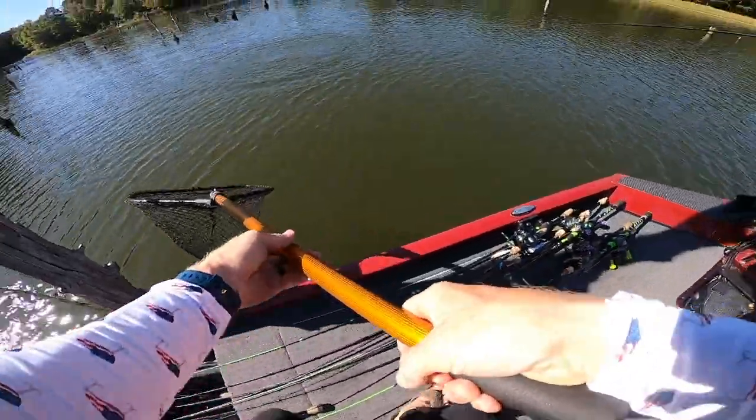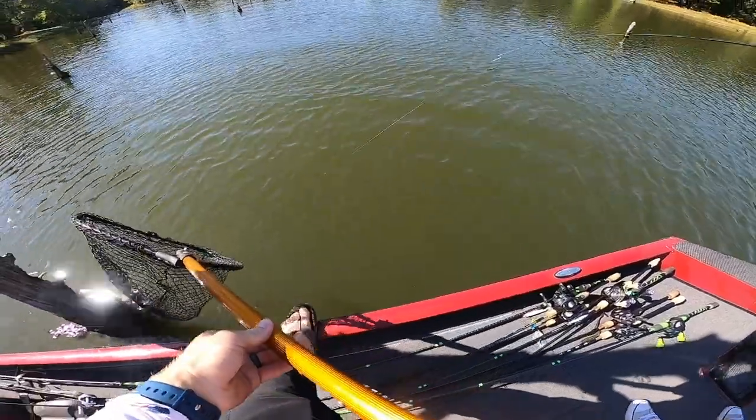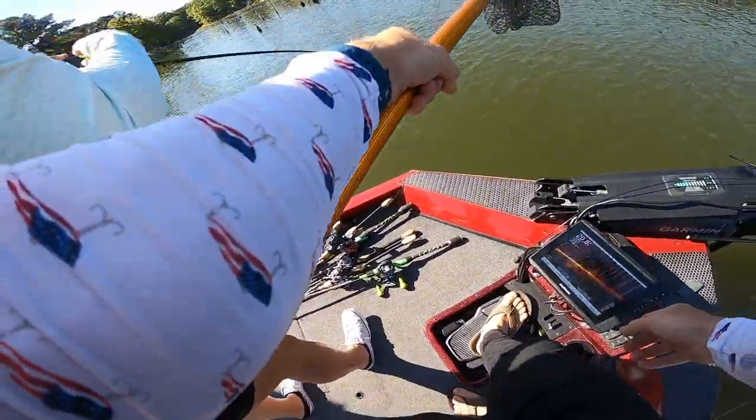Oh, watch this tree. Lift that rod up. Oh, no. Yep, we got this. We got it. He's coming up. Oh, that tree. He's coming up. Oh, he's taking drag. I don't know if he's coming up. We got to go around this thing. We got to work this motor. We got to chase it down because he's going to get you around that tree.